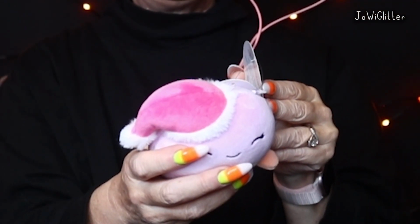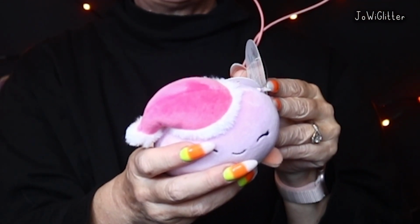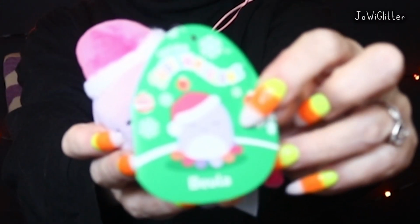So Beulah's squish date is February 8th, 2023. Meet Beulah. She loves DIY painting and making everyday things into beautiful art. Beulah wants to be an art teacher when she grows up so she can paint and share how much art means to her. Oh, that's very cute. So there is the front of her tag.